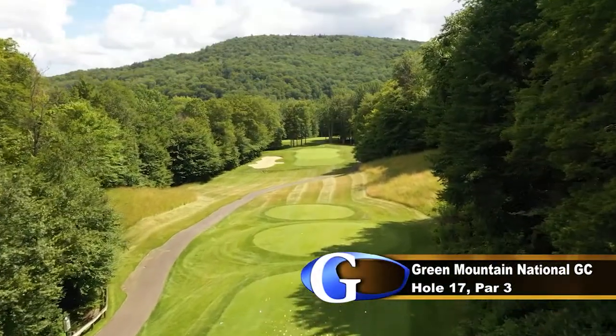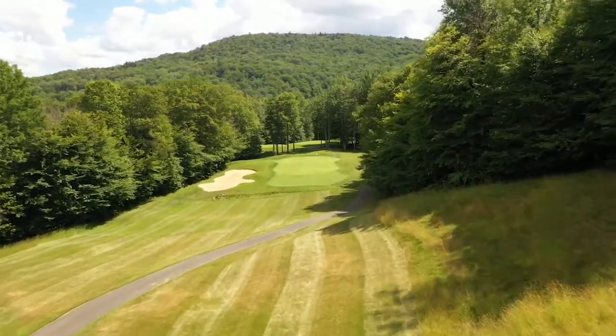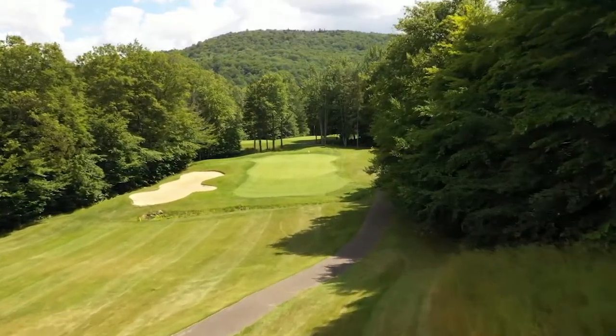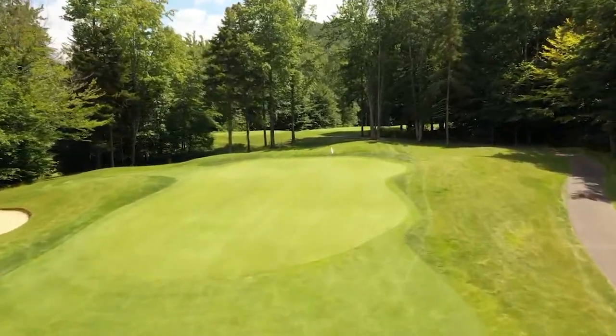The 17th is a handsome par 3. This slightly downhill par 3 can play over 200 yards. A small stream will collect shots that are short, while a bunker protects the left side.